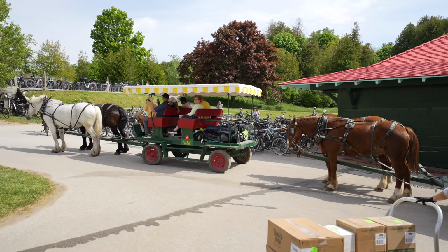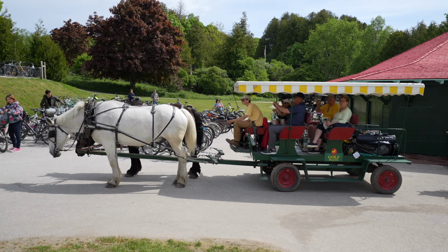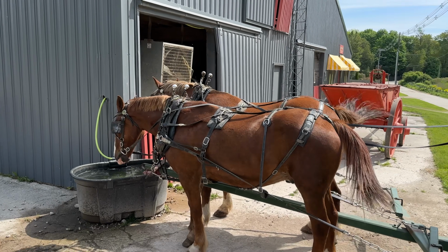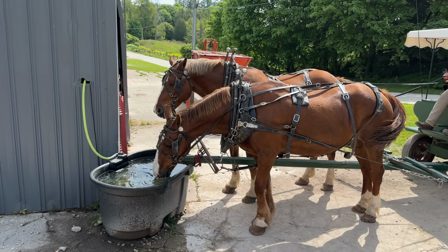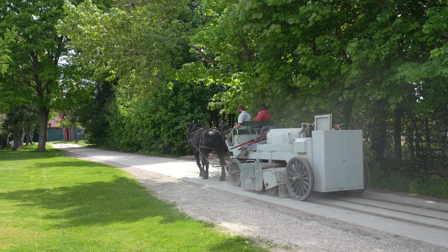If you're wanting to play golf, those are the golf carts that you use to get to the back nine. Here's the gas station on the island. It's the horse watering trough right there. There's the street sweeper.